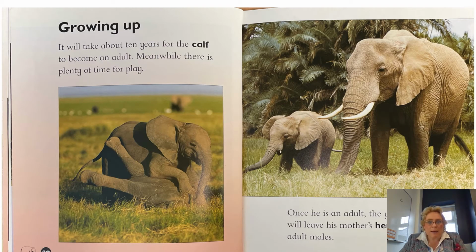It takes about 10 years for the baby, who's called a calf, to become an adult. But meanwhile, there's plenty of time to play. And look, you can see him there rolling around and play fighting, which we always tell you not to do, with the other calves. Once he is an adult male, though, he will leave his mother's herd and join the adult males.